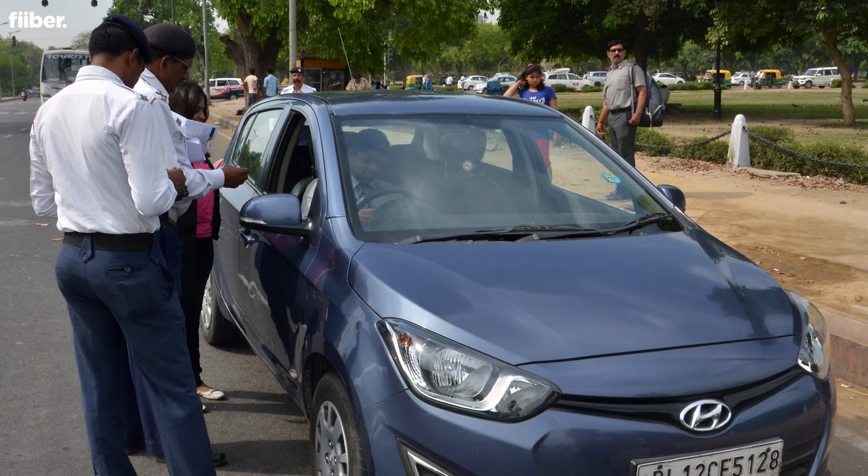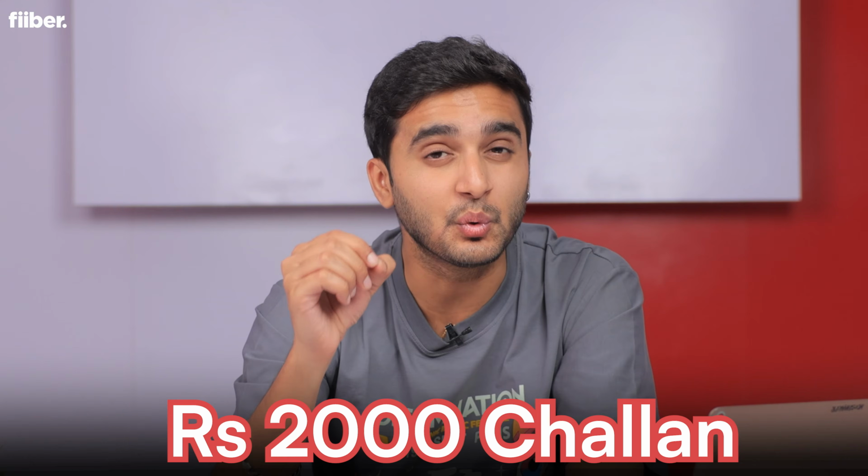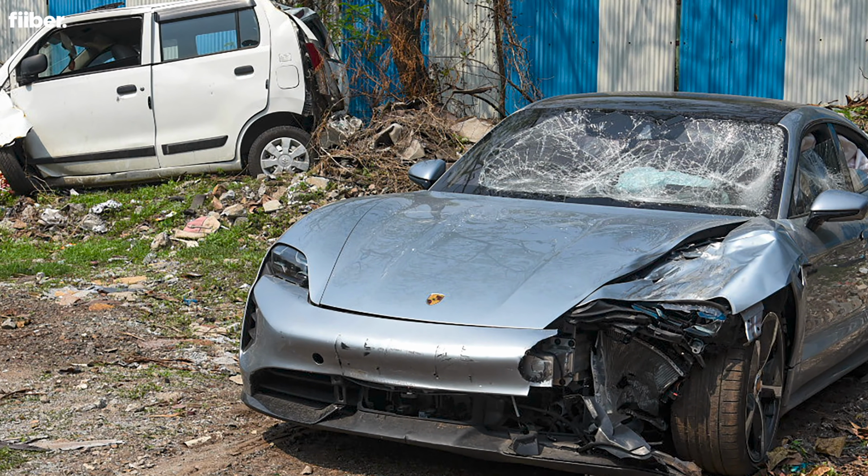As for the fines, say if you're caught driving without a valid driving license, you could be fined 2000 rupees. Also, if someone's underage, say they are 18 or below age, then in that case, that person could be fined 25,000 rupees. Plus, the parents will face strict action. Also, the registration certificate of their vehicle will also be cancelled.